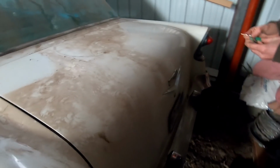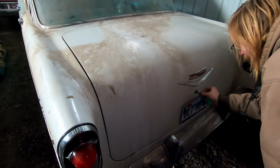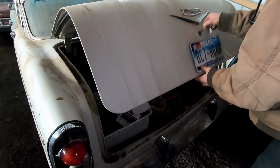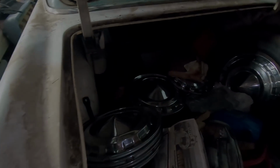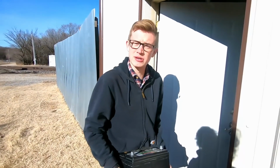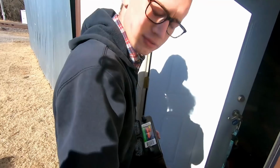Well, we've got the keys to the Chevy now. We're gonna see if we can get this trunk open. I have to go grab one of my flashlights. Oh, there it is. Oh, there's hubcaps. Awesome. So the plan right now, we're gonna throw a battery in it and see if anything is majorly broken, and then crack the line. That's why I got a screwdriver, and see if it'll fire off for us.